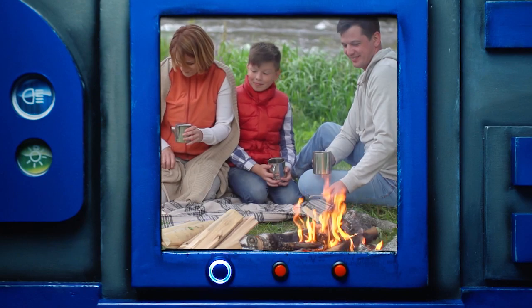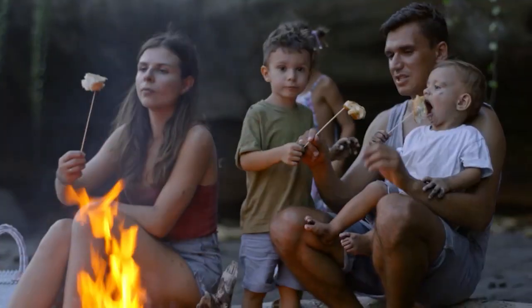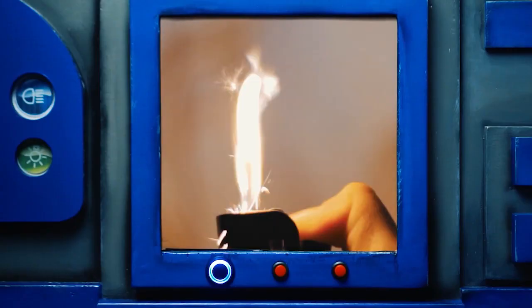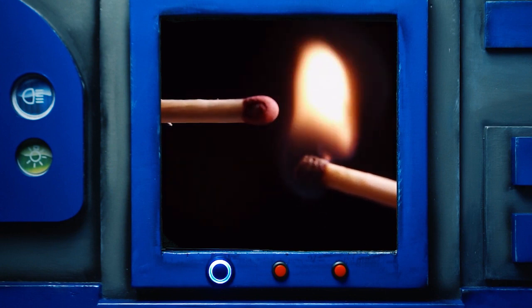Don't leave it unattended. And make sure when you're done having a fire, put it out at the end and make sure there are no flames left at all. Also, when you're setting up a campfire, make sure you're away from any houses or any structures that might start on fire if there's a wind or a breeze or anything like that. And of course, never play with lighters, matches, inside, outside, or anywhere else.